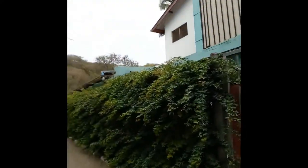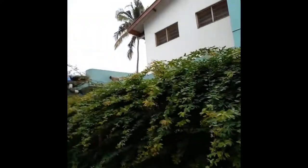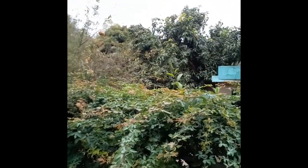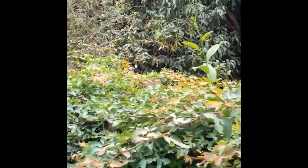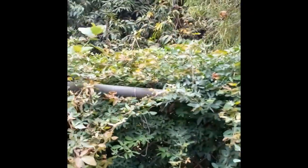Mwanza is also called Rock City. It's very hilly. So my calves are getting exercise here while I'm living here. Let's see. Pomegranate. Look at the size of those mangoes. I hope you guys can see them. Let me see if I can zoom in a little bit. If you can see the size of those mangoes. Make my mouth water. Look at the size of those mangoes on that tree.